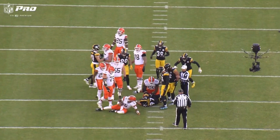This probably was realistically the last chance for them to really get into the game. A touchdown there plus a quick stop, maybe you start getting a chance. But now at the beginning of the fourth quarter, you're punting the ball away, down 20. At that point, it's looking pretty bleak.